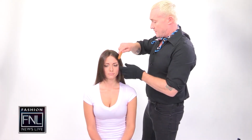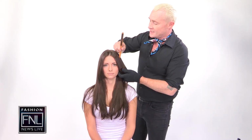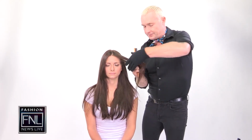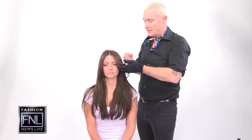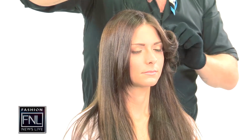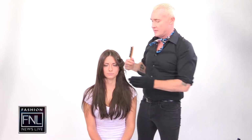For the first part here, just by doing that center part, you're getting pretty much a Kim look. But what we want to do is take sections here, and with a large barrel curling iron, right here, we're going to go in and just give it a bit of a wind. And set it. And just pin that in. So you get a little sausage.